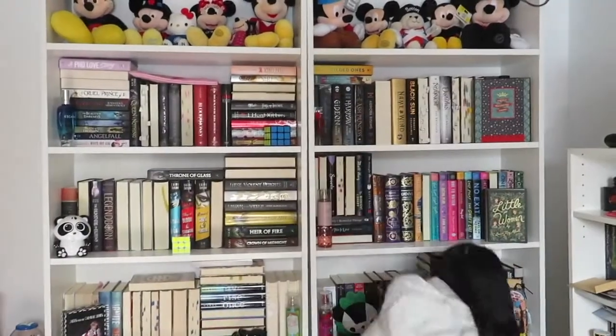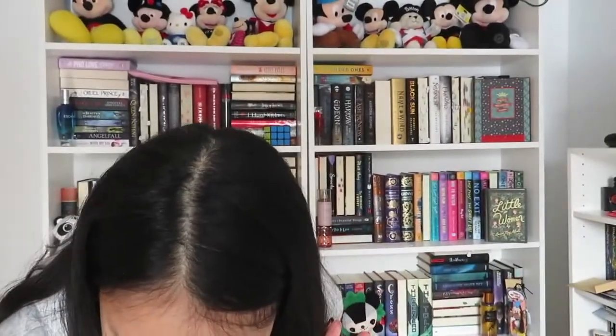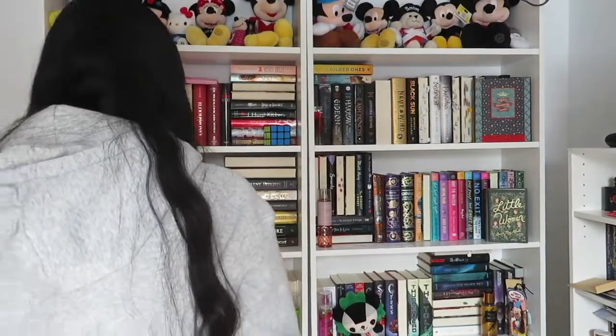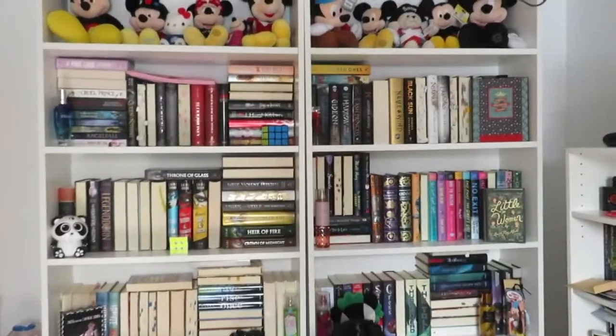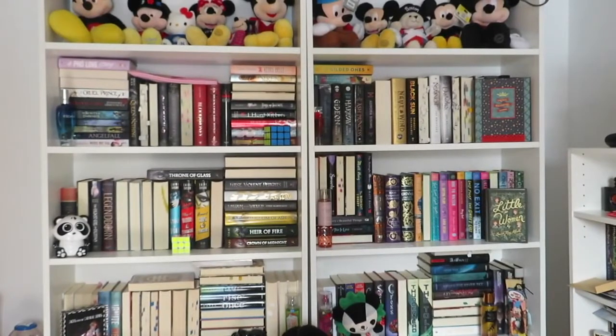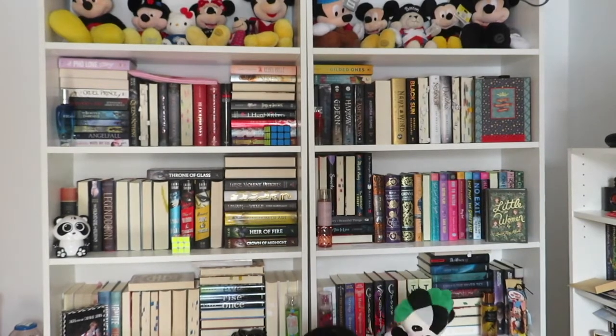So, let's get started. Do you have a book with deckle edges? Yes, I do. Right here. Do you have a book with 3 or more people on the cover? Oh my god. I feel like Percy Jackson. Probably have 3 or more people on the cover. Nope. No, not at all. I have so many things.